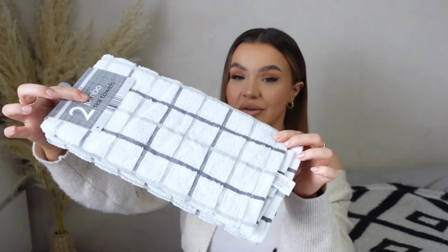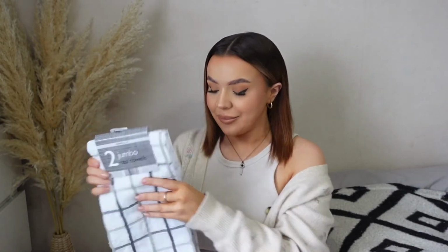So with that, I also picked up 2 jumbo tea towels, which are also this grey and sort of white crisscross. So get 2 tea towels in here. You can never go wrong with a tea towel. And yeah, I really like the design on there. Just simple, chic. Love that.